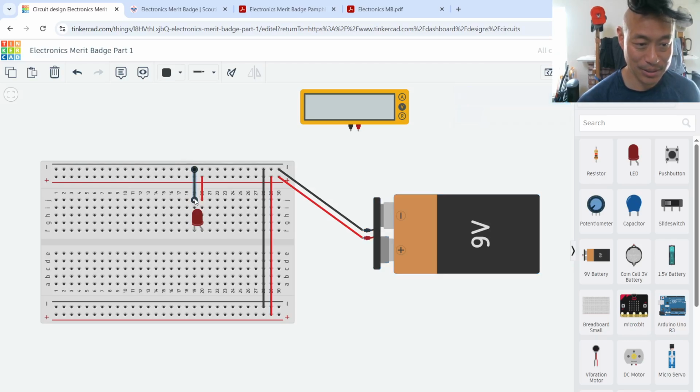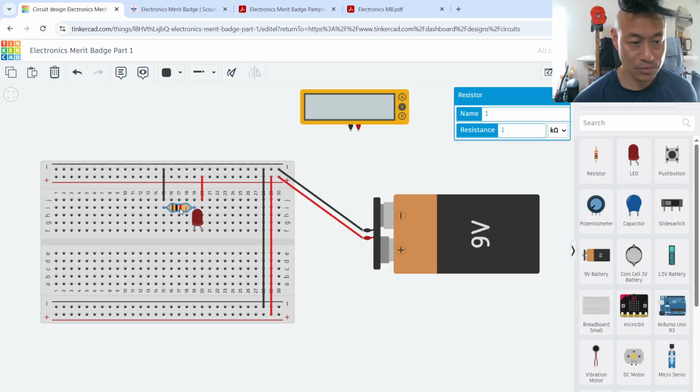So let's go ahead and get this shifted over. We're going to have to add resistance. And so let's go ahead and get a resistor here. And I'm going to rotate it around. Then I'm going to stick it into the hole where the cathode is. And I'm going to move this up. So now with this resistor, let's give it a value. Okay, let's leave it at 1 kilo ohm.